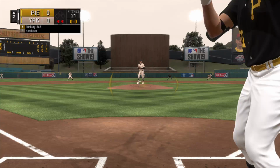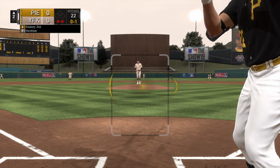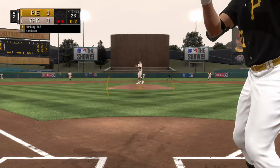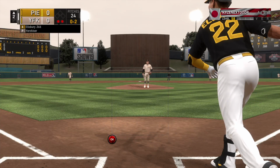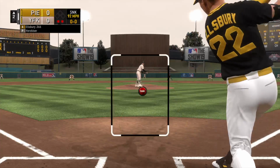Batting 5th, the center fielder. Pitch on the way. Jacoby hits the bottom of the strike zone here with the sinker. Strike 1. And a swing and a miss there by Ellsbury as he's down 0-2 now. Now here's the pitch. Still no balls and 2 strikes. Still looking for our first hit in the ball game. A swing and a miss at a sinker.